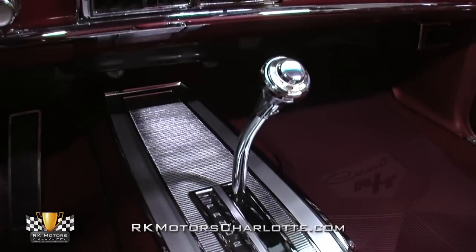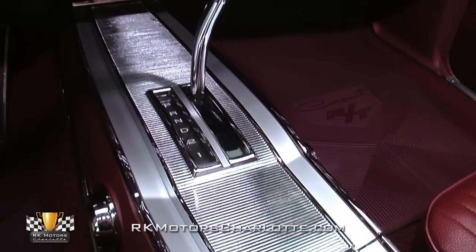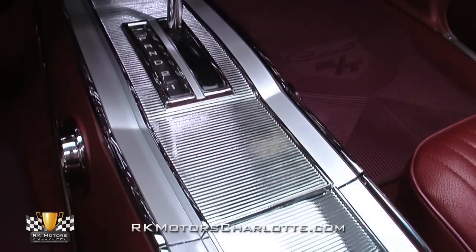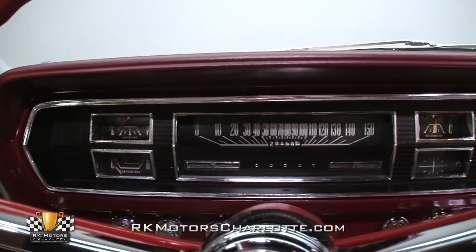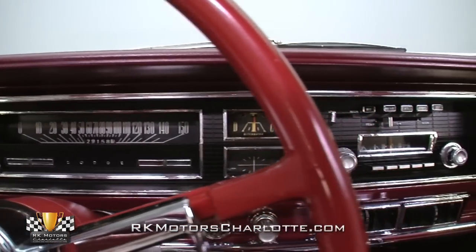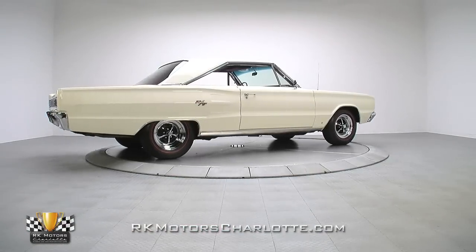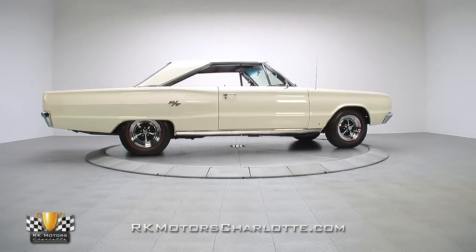Between the front seats, an attractive center console hosts a chrome shifter and plenty of storage beneath its polished lid. And a horizontal speedometer is the primary focus of the gauge cluster, surrounded by smaller units that monitor fuel, temperature, and amperage.